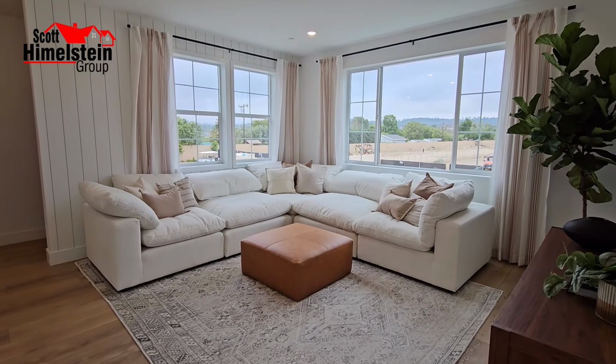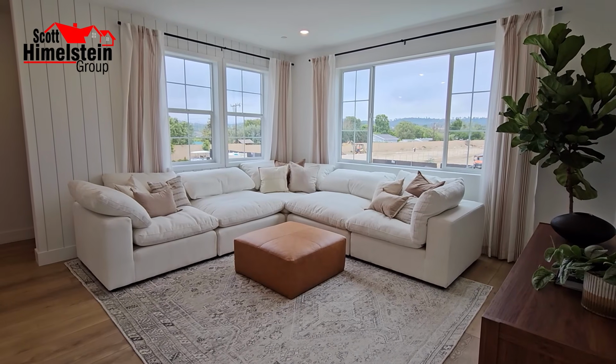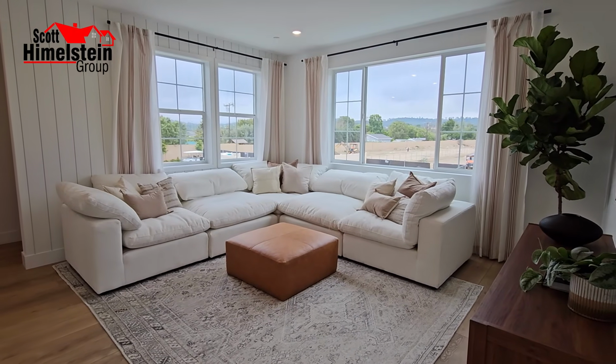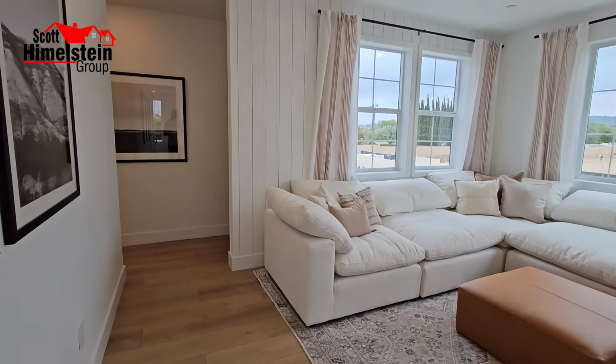It's about a $4,000 or $5,000 upgrade because essentially it's just drywall. So it's not a big deal, but that's something you can build out if you got in early enough and were able to choose your home site. So let's go take a look at some of the other bedrooms up here.